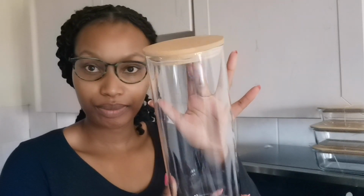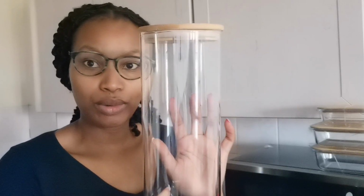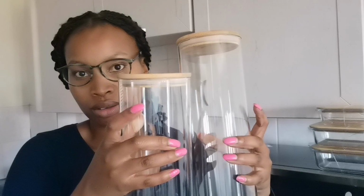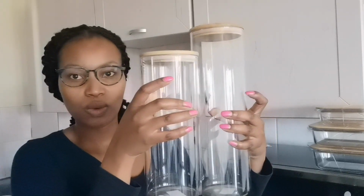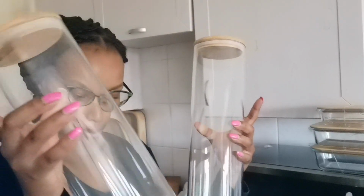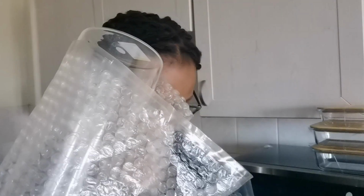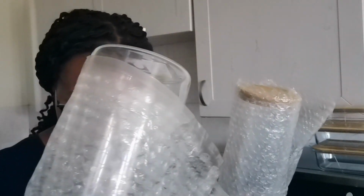Other things that I got are these large storage containers. I bought four of this size, and then I bought one of this size only because it was the only one that was left. So those are not the same size, as you can see. I wanted four of these, but I ended up getting three of one size and one of this. This size goes for R64, and the bigger size for R69.